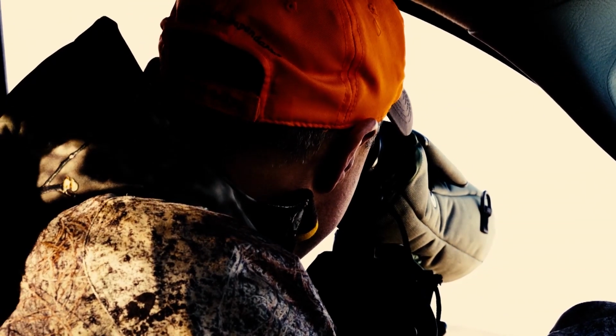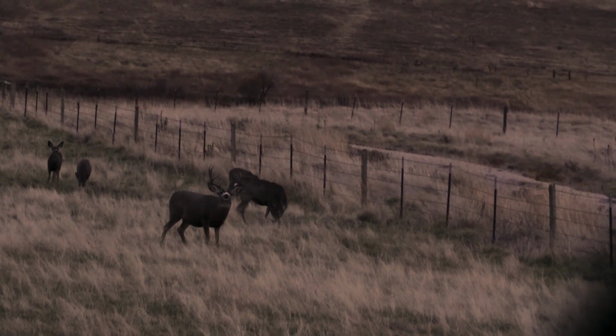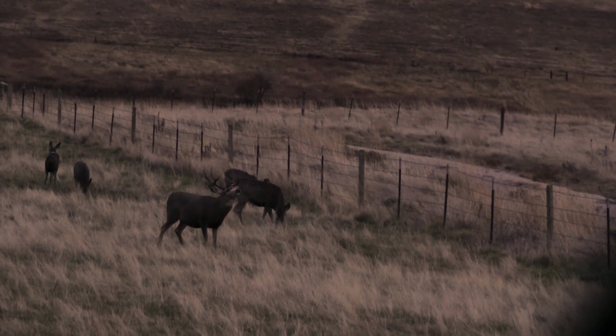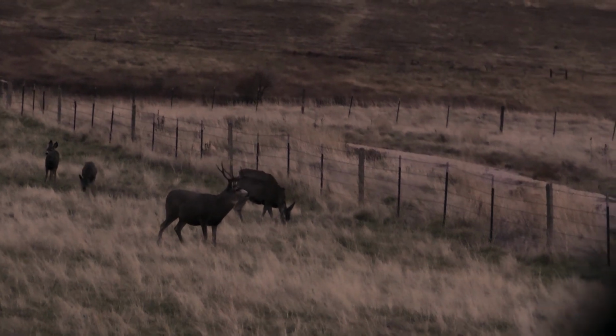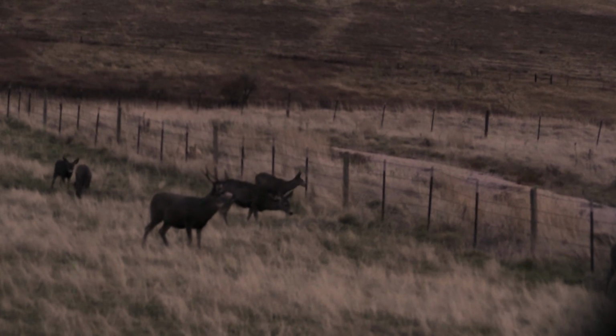Nice 5x frame with matching kickers on each side. He was an easily identifiable buck and not too far from either of the properties where I could hunt. Would he go there overnight? Probably not. He had plenty of does right there to make him happy.